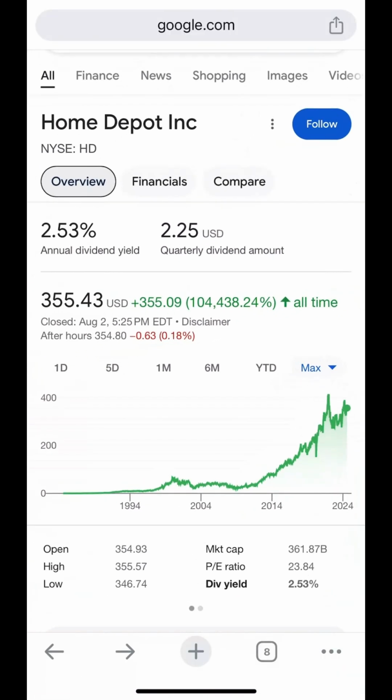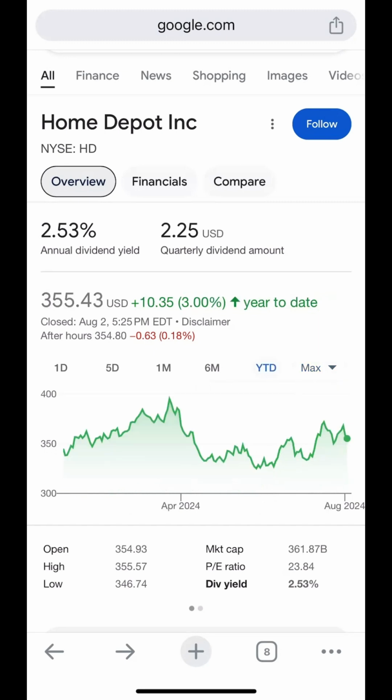104,000% return starting back in '91. It would have been amazing to buy some shares there at 65 cents a share. But it would have also been very impressive to have been able to hold it and not sell it that whole time, right? But yeah, needless to say, year to date, not performing great, but it is in the green.